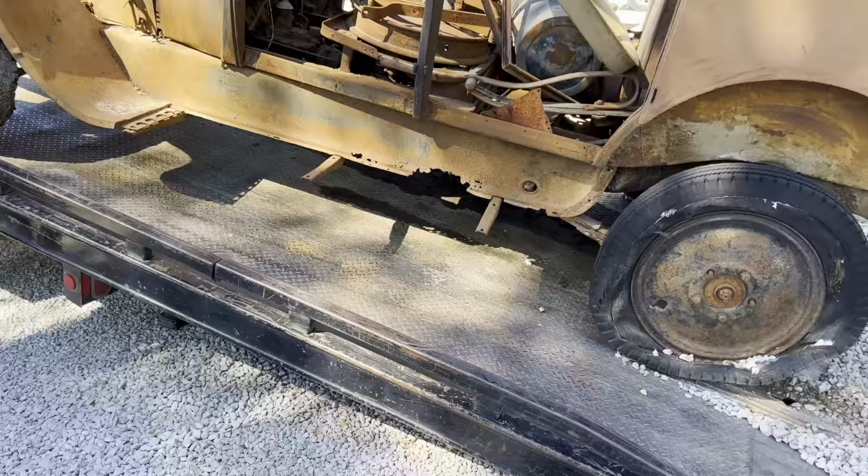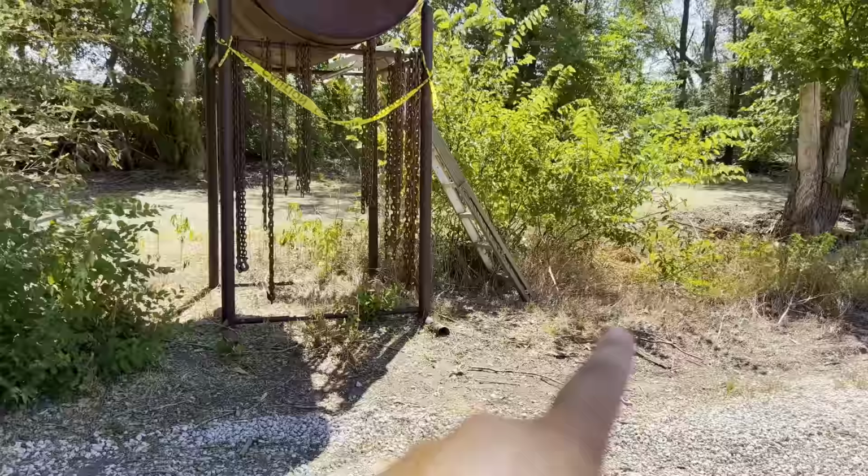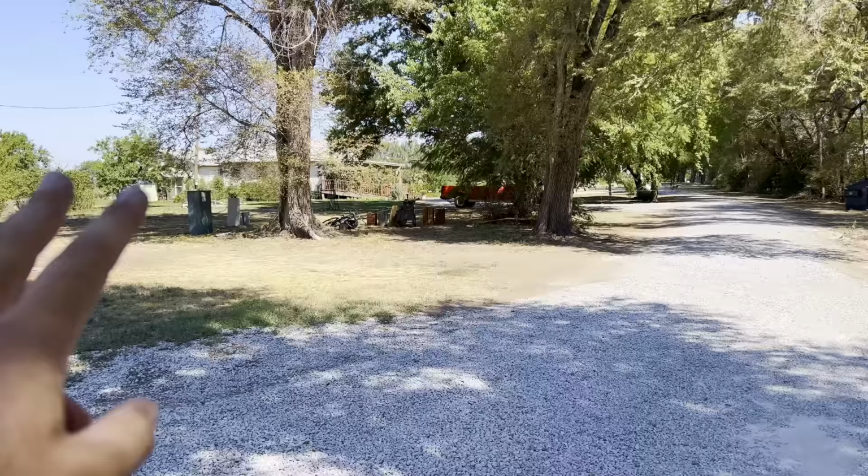Found out some interesting history on this place here. This little path that runs right here, that was Main Street in Elmer, Kansas. Right now we're standing in Elmer, Kansas. A population of two people, actually. The guy that owns the property lives in this house here. Two people live there.